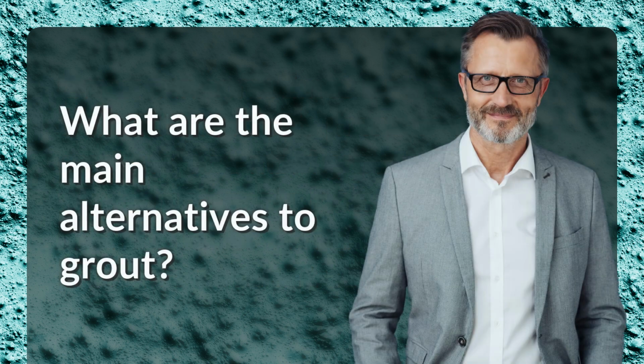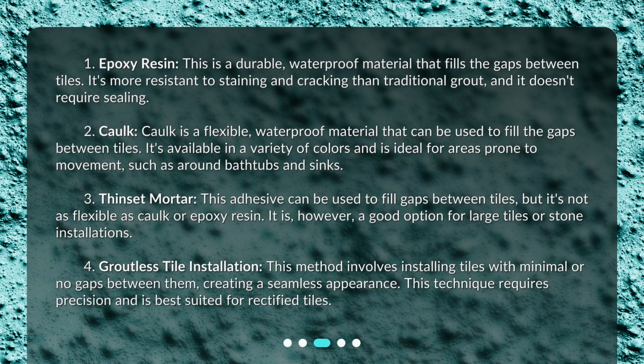What are the main alternatives to grout? 1. Epoxy resin. This is a durable, waterproof material that fills the gaps between tiles. It's more resistant to staining and cracking than traditional grout, and it doesn't require sealing.